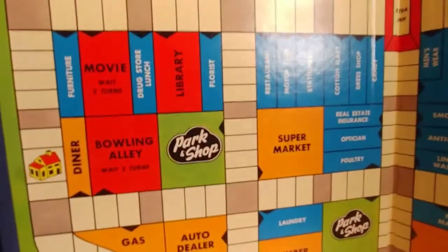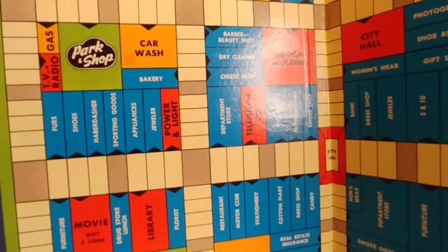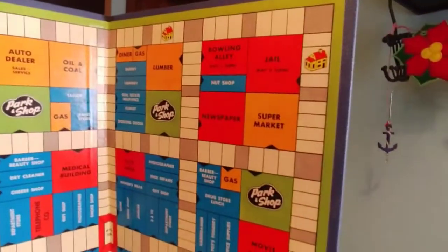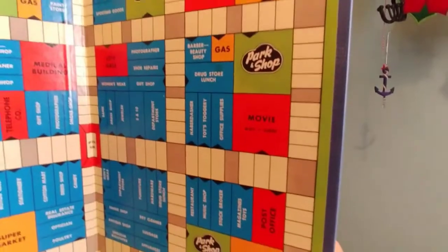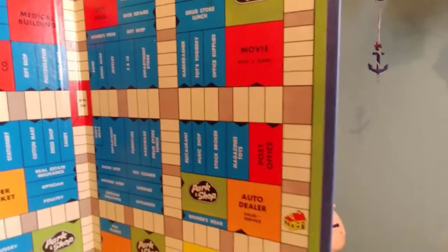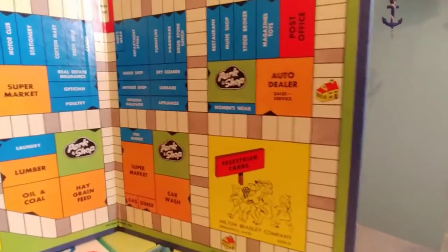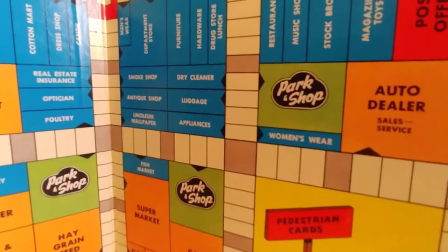Look at this. Drugstore, lunch, lunch net, hay, grain, feed, lumber, a bowling alley, a jail. Next to the supermarket and the newspaper. Park and shop, a movie, gas, barber. Appliances, luggage, dry cleaning, smoke shop, antique shop. There we go. We should go there.